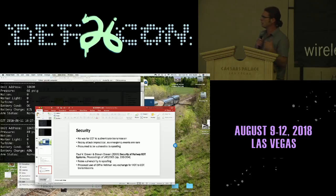And this is something I didn't discover. This has been known about in the industry for years. There's a paper from 2005 from the Joint Rail Conference in Pueblo where Paul and Stephen Craven, who I assume to be related, wrote about the vulnerability of spoofing the signal and provided some recommendations for a key exchange.